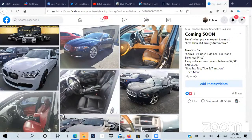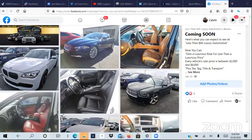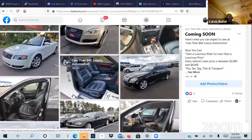Because they're coming right off the ships. It's at the Jacksonville shipping port where the cars come in. Some are coming from overseas, some are coming from New York, all different places. And you just go there and you got your pick of the ones you want. If you get them at the port, they price them and there is no negotiating. There's no bidding. You just go in there, grab what you want, pay for it, and get out of there. So, you really can't beat it.